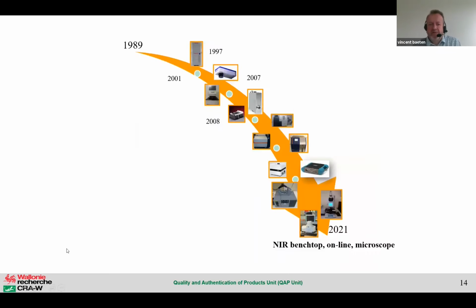what we can see here is a little bit the slide we use when we want to present our history. Because in our institute, for the time being, we have more than 30 different near-infrared, mid-infrared, and Raman spectrometers. We have a lot of benchtop instruments. Here you can see different instruments dedicated to the laboratory, but we have also other instruments dedicated, for instance, to the factories, or that we can couple with fiber optics.